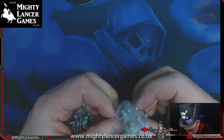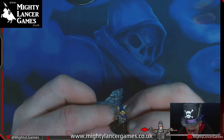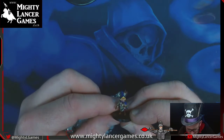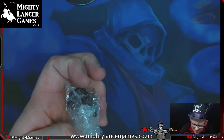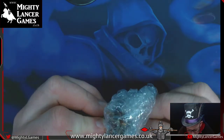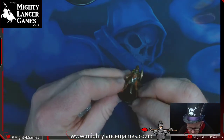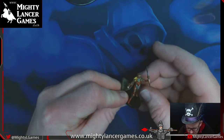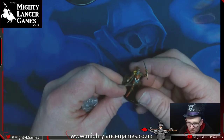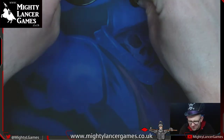Oh, this one looks cool. What's this? This is another one of those gnome rogues. With the bright eyes. Sweet. And then this looks like another armored elf. So as you can see, some of these figures are slightly more common than others. Yep, there you go.